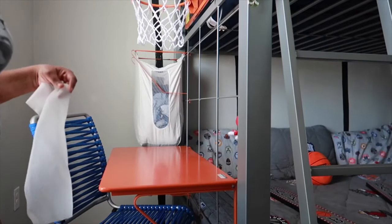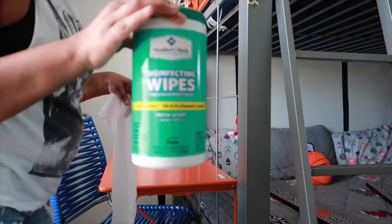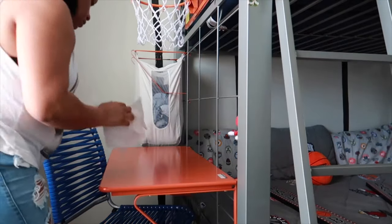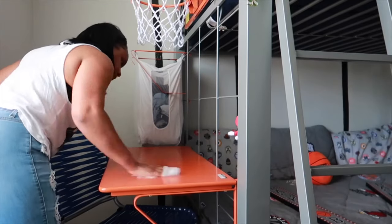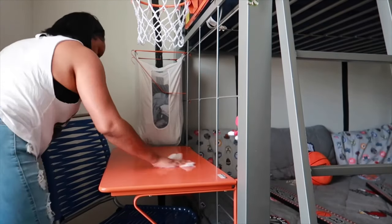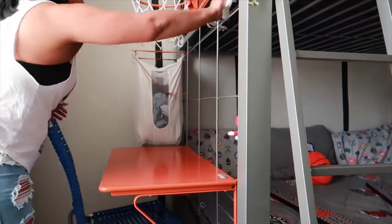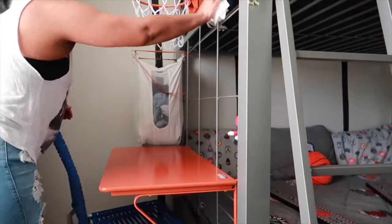Okay, now that most of the hard part of the cleaning is done and over, I am just going to go in with some disinfectant wipes. These are the Sam's brand that I am using, and I am going to wipe everything down.